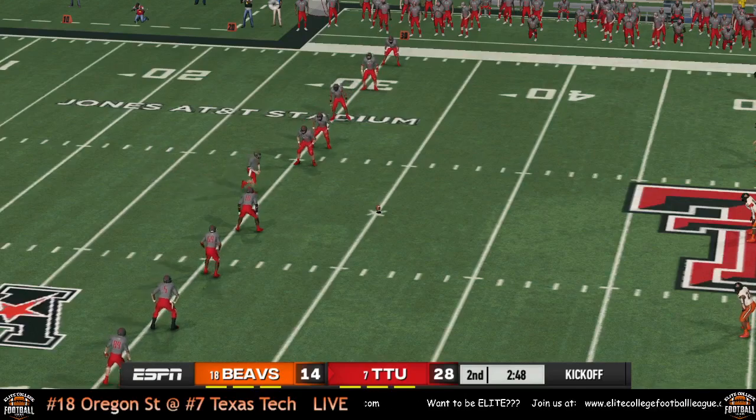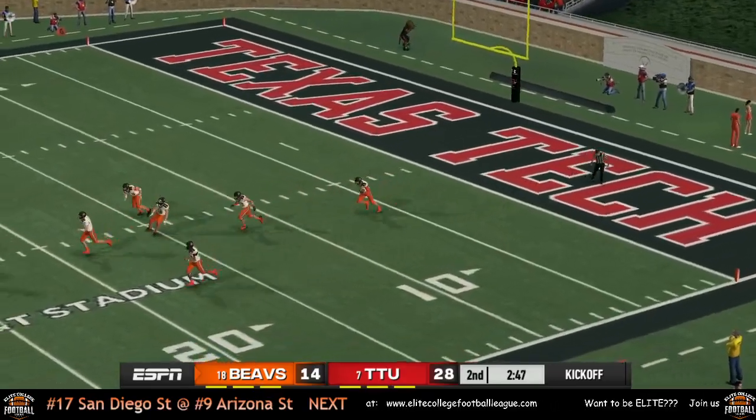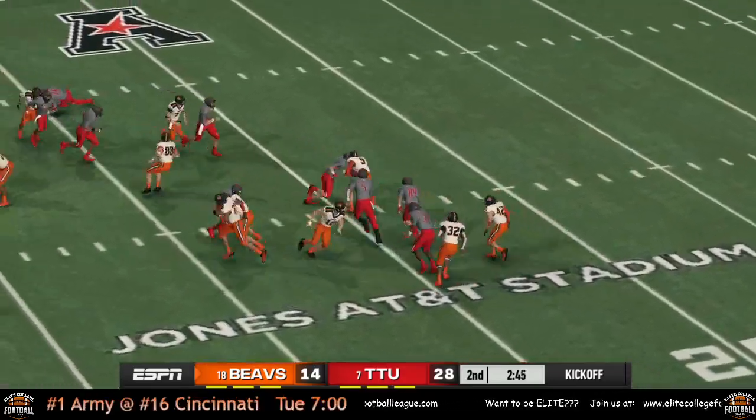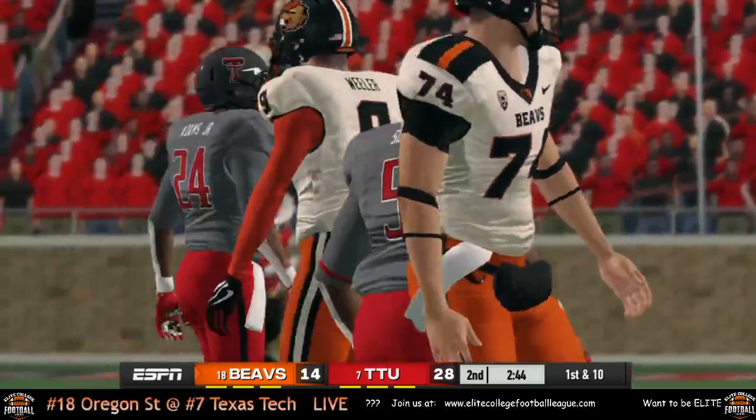Everyone's all lined up and ready for the kickoff. He's to the 20. He gets out to about the 25-yard line. Kickoff return, 21 yards.